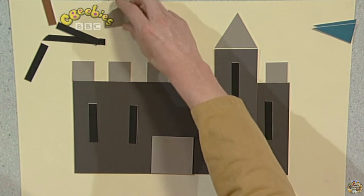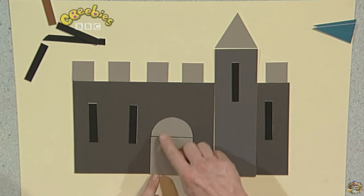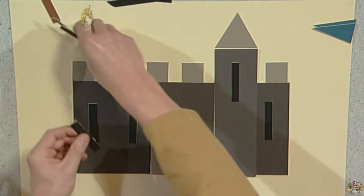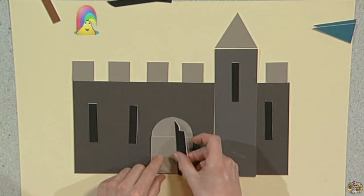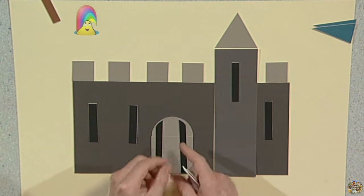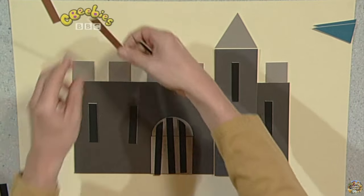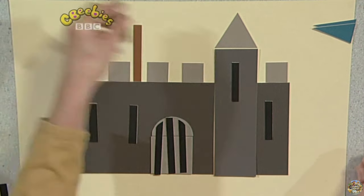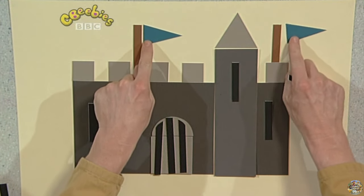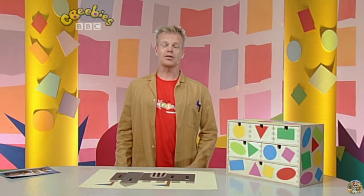So what about if I use this half circle and put it on top, and then I've got a big door for my castle, which I think needs some proper bars on the front to make it look more castle-like. Well, the proper name for this is a portcullis. And just to finish it off, let's have these two brown rectangles and blue triangles for the flags on top. There. A castle made from shapes from my shape store.